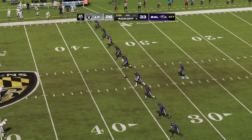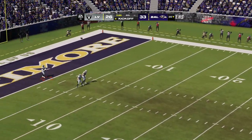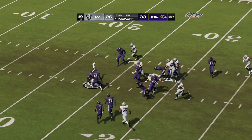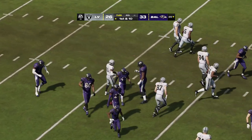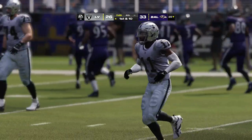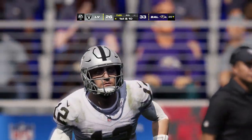Tucker now following the made field goal, set to kick it away. Taken at the goal line, and he'll be stopped up at the 25. The Raiders offense now, they trot back out.